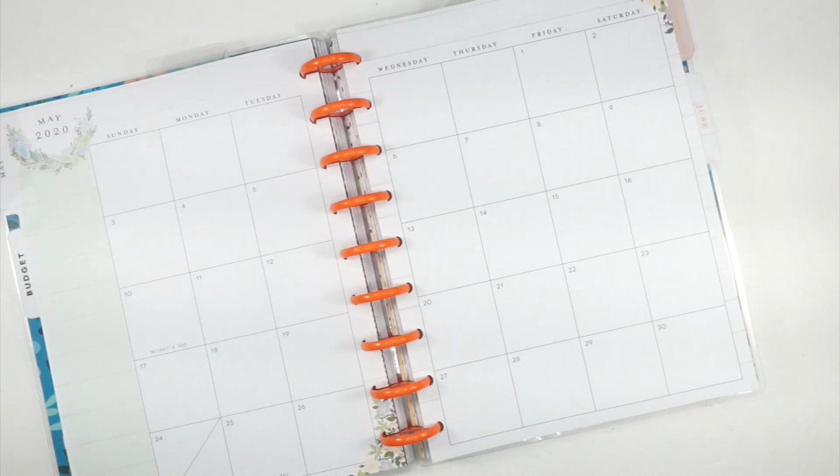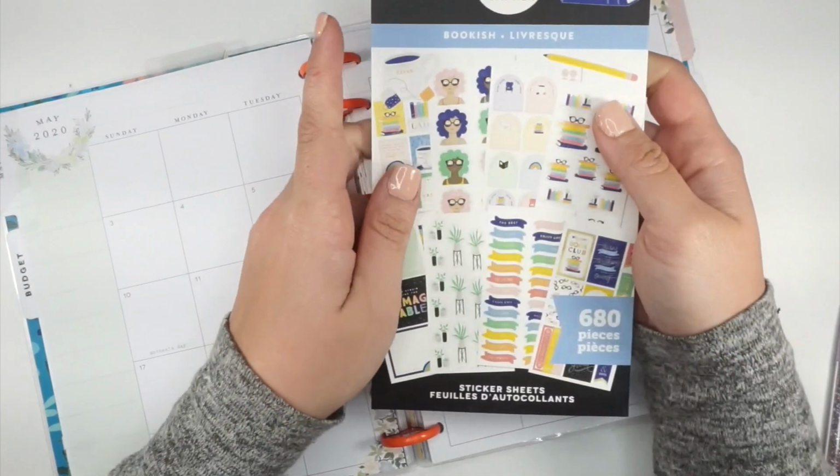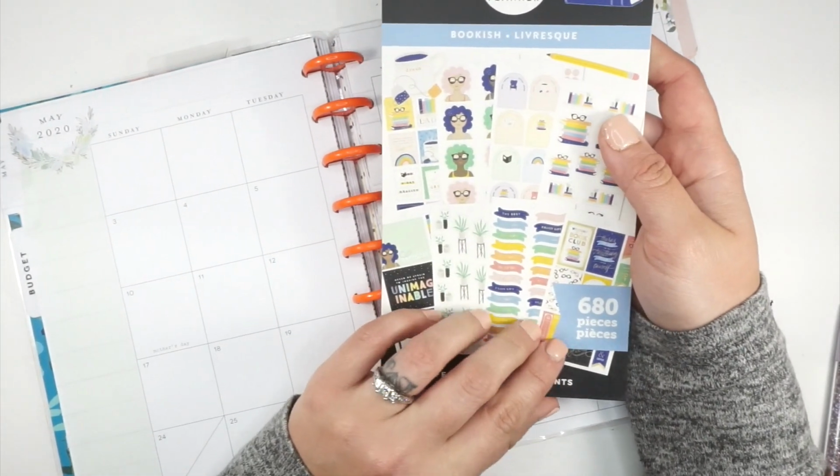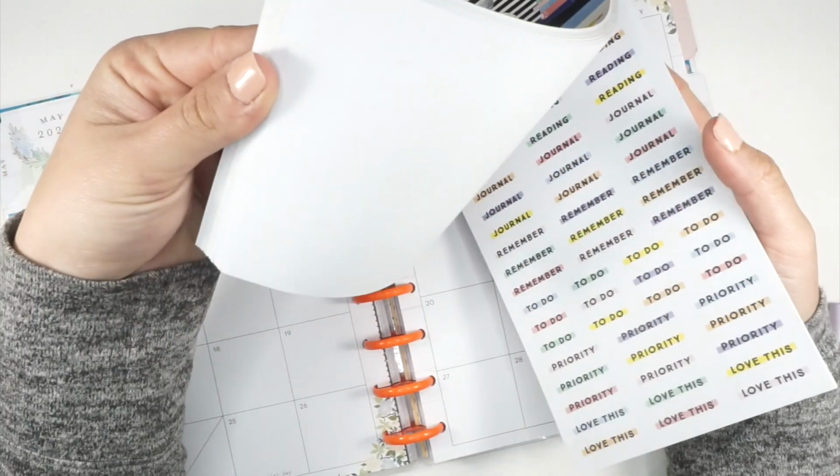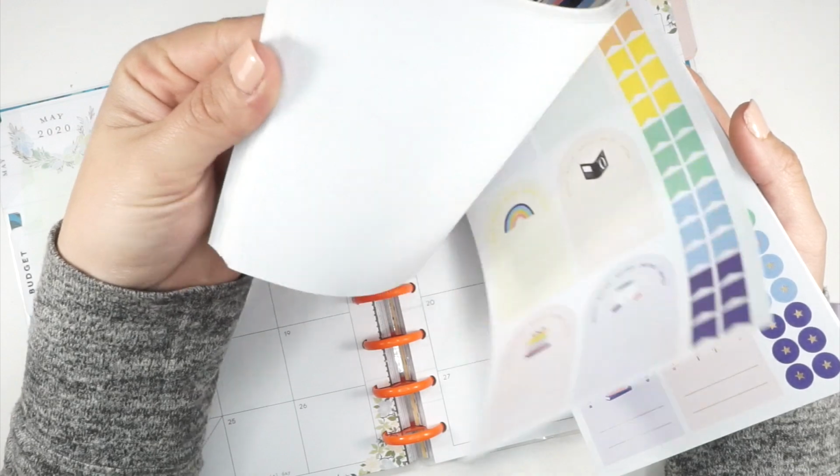Okay, so I'm just trying to see where I have meetings and that kind of thing. I didn't even grab any sticker books, you guys. I should probably do that. All right, we're gonna go with bookish for this month's spread in my teacher planner because why not? I feel like we should be getting our reading on. I need to be able to mark meetings.